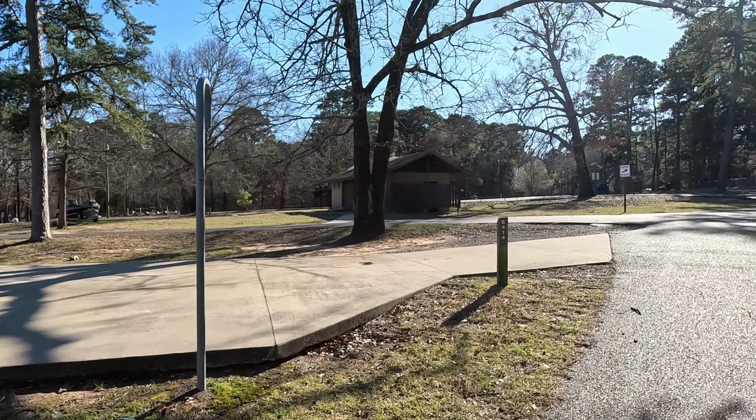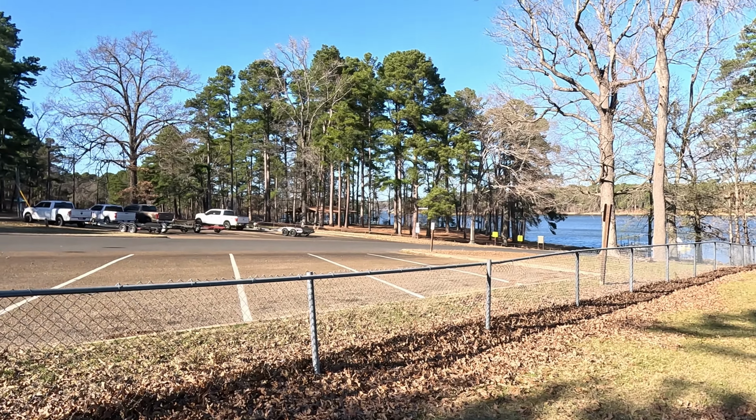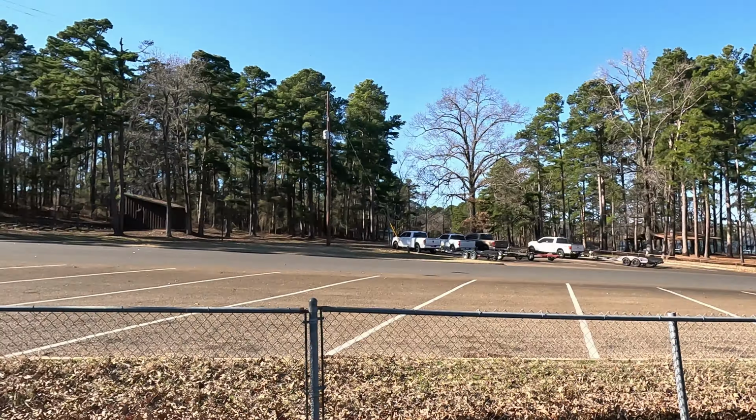And then a bathhouse right there too. They have plenty of bathhouses here, and boat ramps. That's the third boat ramp right there. That's the one when you come out the gate, you make a right and go down to the boat ramp that way. And an amphitheater right over there.